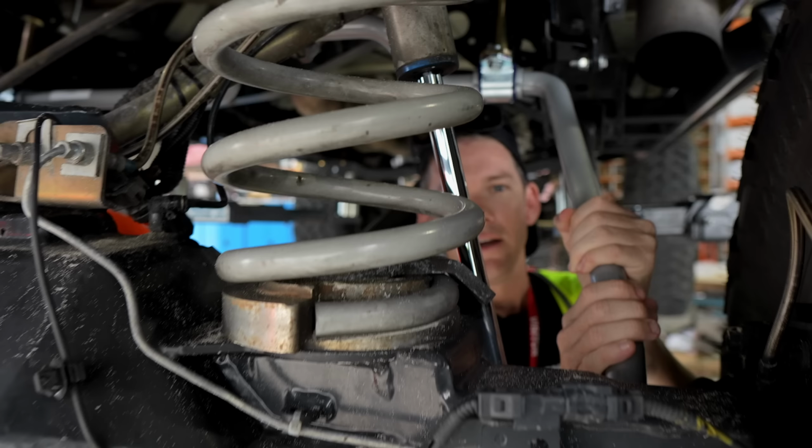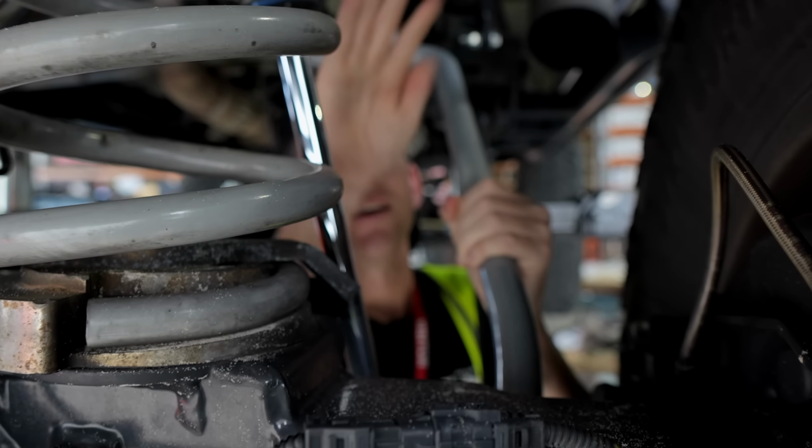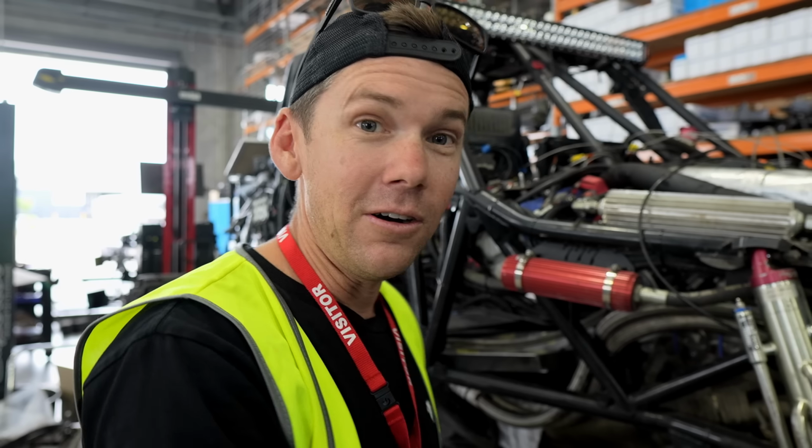Someone else will get it. Oh, what's going on here, mate? You know what you're doing? New sway bar, mate. Oh, yeah? No worries, I'll do it for you. Yeah, no worries. Oh, quick, turn the camera off.